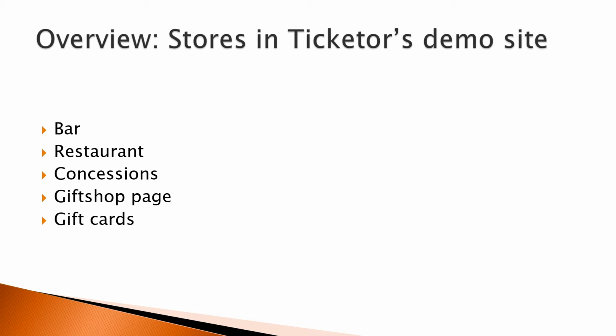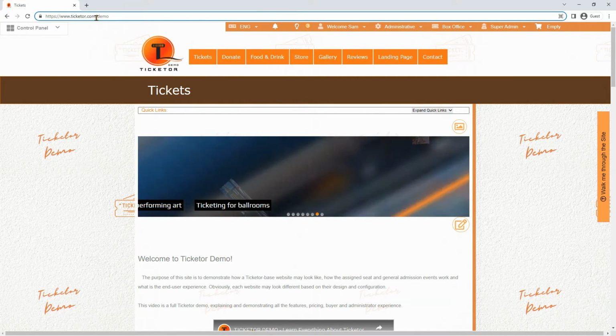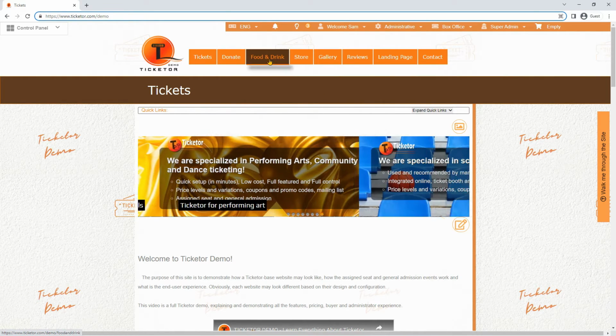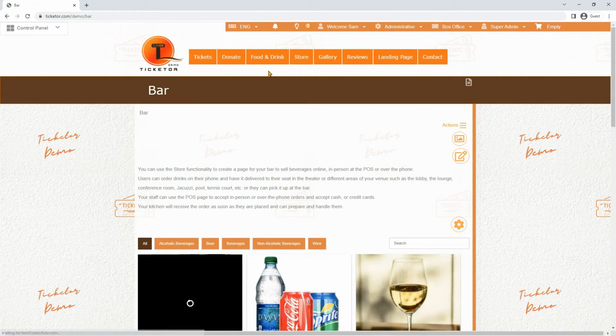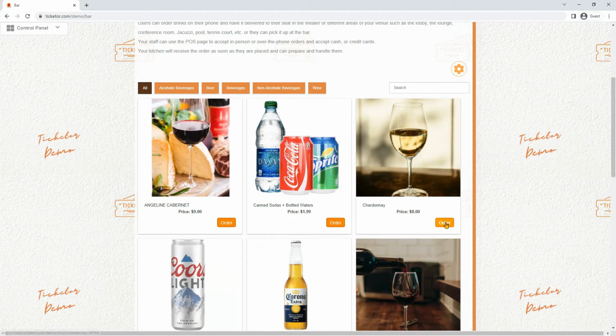Overview. Stores in Ticketor's demo site. If you navigate to ticketor.com/demo, you will see 5 store pages to demonstrate how things work for each type of store. 1. Bar. You can use the store functionality to create a page for your bar to sell beverages online, in person at the POS, or over the phone.